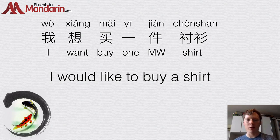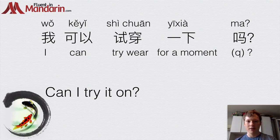And you'll notice that the word for a and the word for one is the same. It's just 一, which is represented by a horizontal stroke in the character. Now, you'll notice that there's also a measure word in between the word for one, or a, and shirt. That's because in Chinese, when you have a number and it's followed by an object, then you have to put a measure word in the middle. And this is the measure word for a number of different types of clothes, especially on the top half of your body. But I'm not going to go into these measure words in a lot of detail in this video, but just be aware of that. Okay, so 我想买一件衬衫。I would like to buy a shirt. So you could substitute the second half of this sentence for the thing that you're talking about.